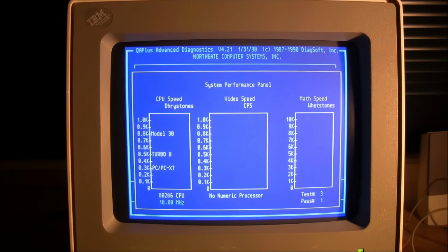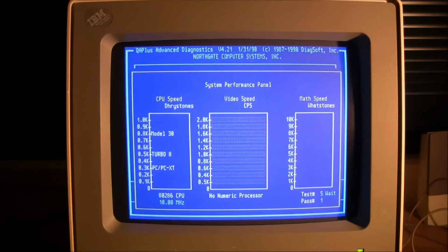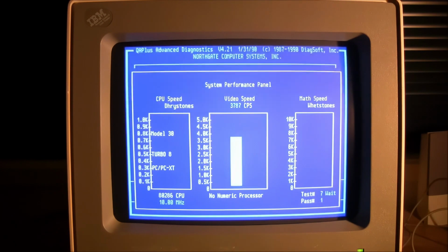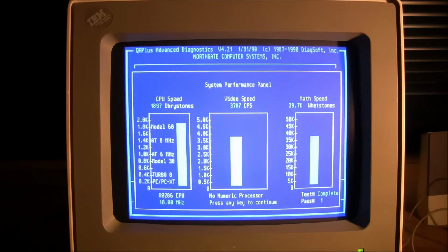Just have a look at some benchmarks here. CPU speed, video speed, math speed. This is a check of just how fast the system is. Now I'm not a techie, so the video speed doesn't mean too much to me, but I do understand CPU speed, and you can see there it's telling us that we're running at 10 megahertz, which is, for the time, not too bad. It's not the fastest machine in the world, but it would have been adequate for the time.